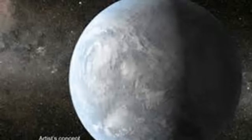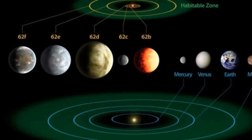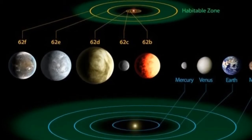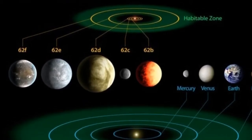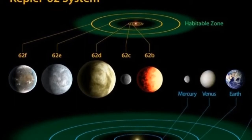In order to travel to Kepler 62F, we need to know a couple facts. Those facts are, Kepler 62F is roughly about 1,200 light years away from Earth. It was discovered by scientists in April 2013 and has been confirmed to be an Earth-like planet. The planet orbits in the habitable zone of its host star, an area which would allow for the presence of liquid water on its surface.